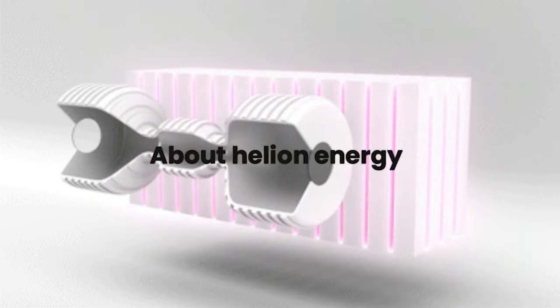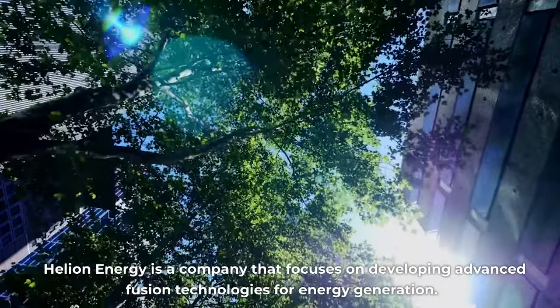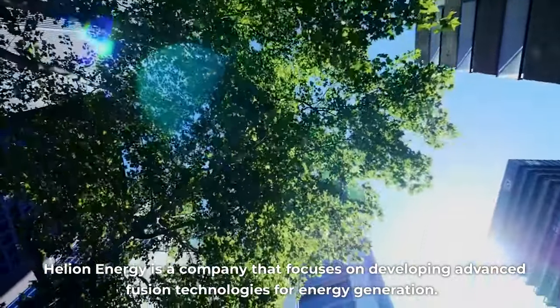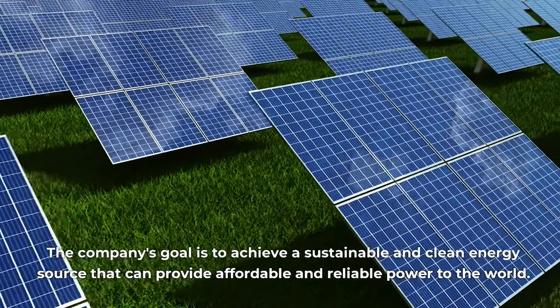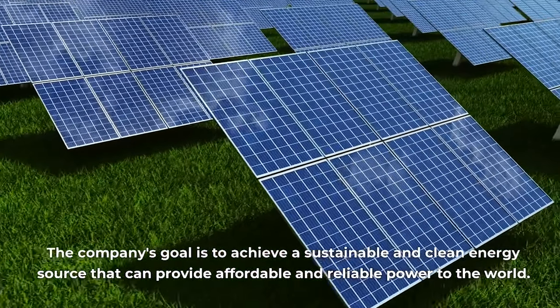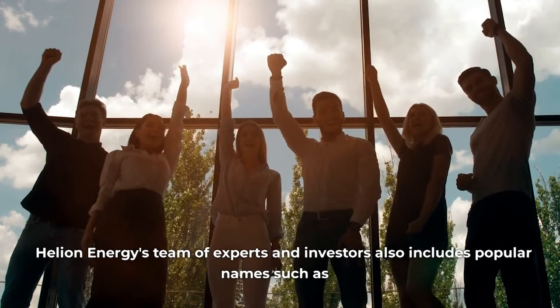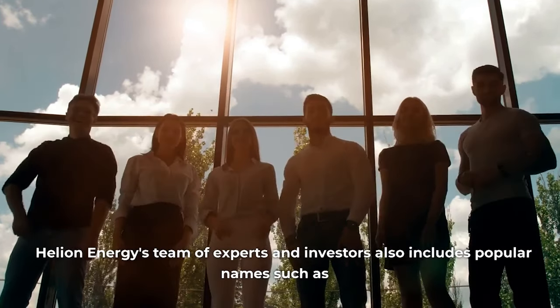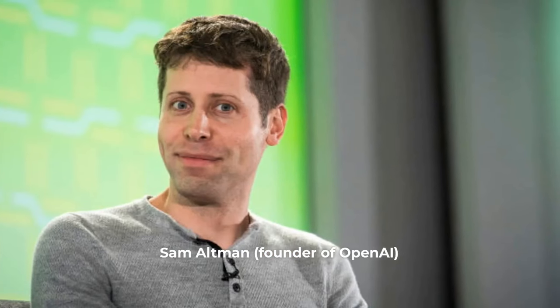About Helion Energy. Helion Energy is a company that focuses on developing advanced fusion technologies for energy generation. The company's goal is to achieve a sustainable and clean energy source that can provide affordable and reliable power to the world. Helion Energy's team of experts and investors also includes popular names such as Bill Gates, co-founder of Microsoft, Sam Altman, founder of OpenAI, and Peter Thiel, co-founder of PayPal and Palantir.